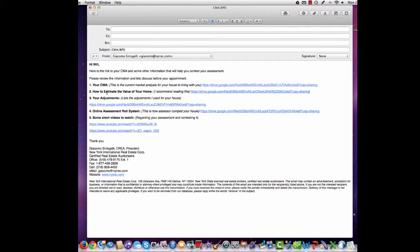Number two is how to estimate the value of your home. It's a pamphlet that the assessor puts out. If you have time, I suggest you read it. If you haven't, I assume you probably already did, but just take a look at it so that you go in prepared.